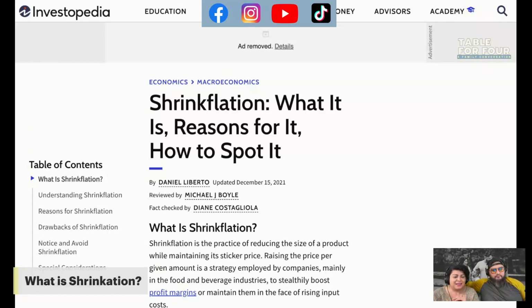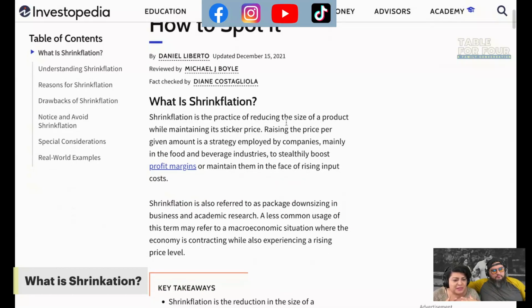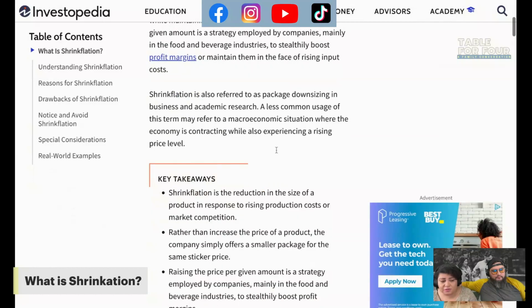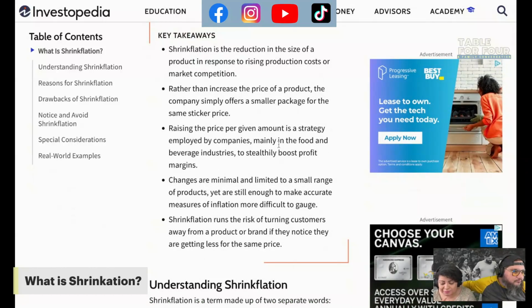Like everybody's, not everybody, but the people in the higher ups, they're raising these prices in a way that's strategic, but people are still noticing. It's like, what can you do in terms of still saving manufacturer costs without passing the buck to the consumer? So some of the key terms they're talking about is the reduction of the size of the product in response to rising production costs and market competition. And then they're trying to increase the price of the product while still offering smaller packaging.